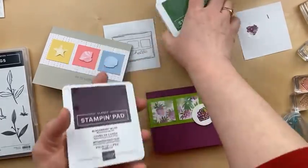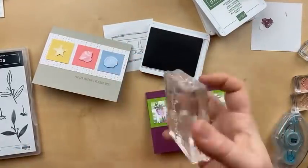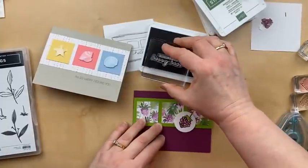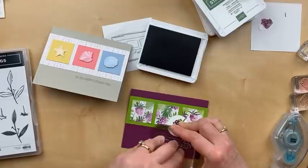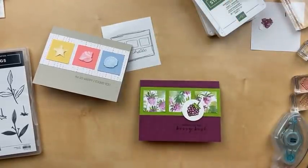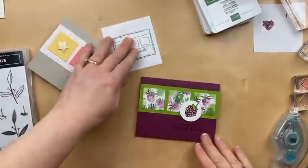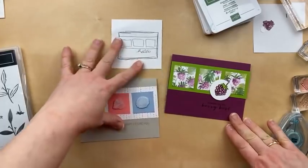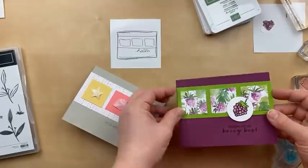What do you think? And then we're going to do our sentiment. This one says, wishing you the very best. Ta-da! Let's move the purples out of the way. There's our layout. Here's our other card. What do you guys think?